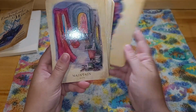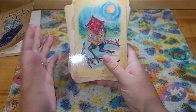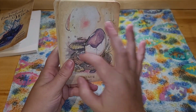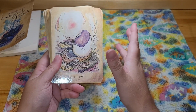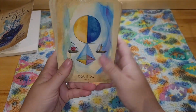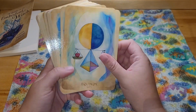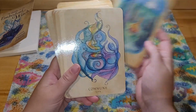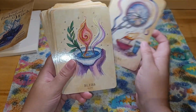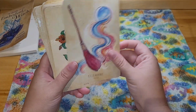And that could be used for more oracle divination style things. But this feels like a deck that'll give you homework. This doesn't feel like just do a reading and journal on it and it's done. This feels like something that you'll work with and you'll learn about how you can work with your body or your magic in day-to-day life more. I hope I'm explaining that okay.